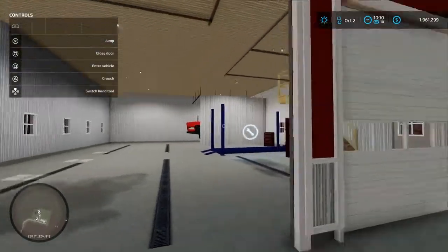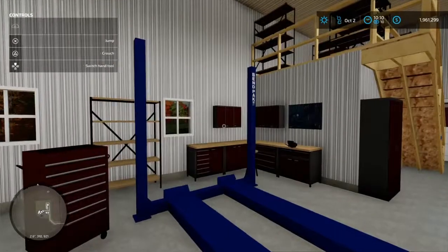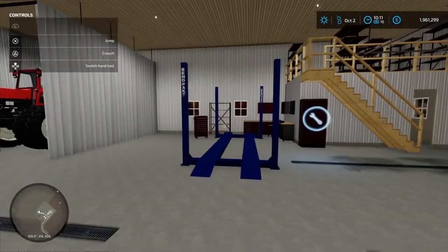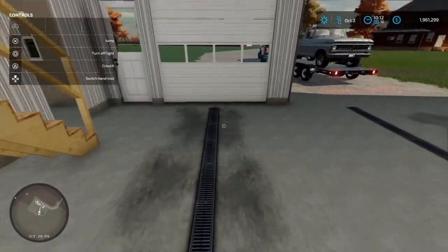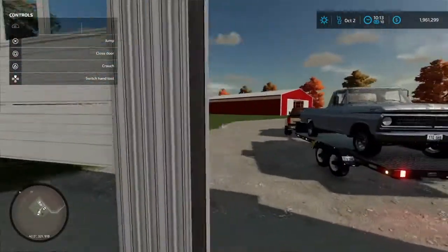Where do you think we should put it? I think we should just leave it on the trailer. You think that's good? Yeah, we can leave it on the trailer. If you want, bring it a little closer to the toolbox, or you can move it to this thing instead of going to the garage floor. Okay, you can do that. Let's open that one up there.